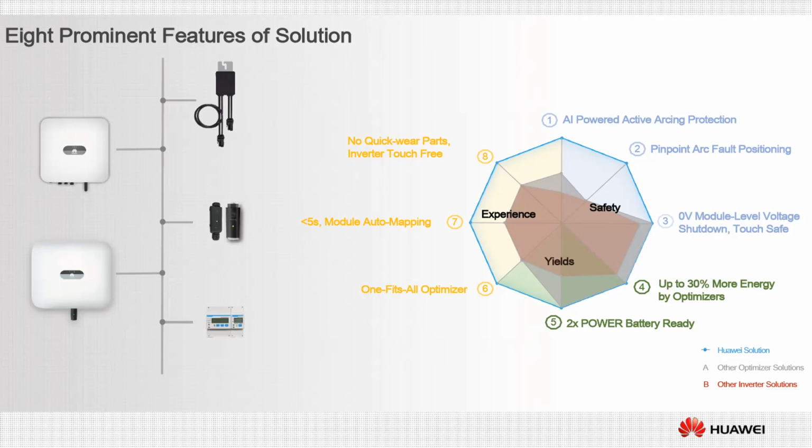So Huawei inverters are built in with artificial intelligence arc protection. The system continuously learns its surroundings in terms of arcs, because arcs are one of the major problems that we face in the PV industry. These are high power systems. So if a string is not properly terminated, or there is a positive to ground or negative to ground arcing, that could cause fire. So the system would continually learn its surroundings in terms of current thresholds of the installation and all that.